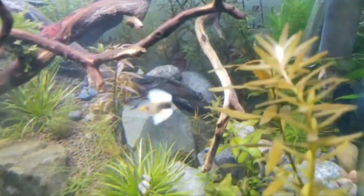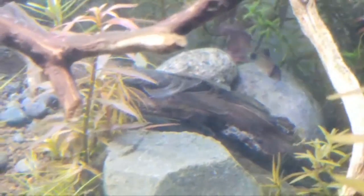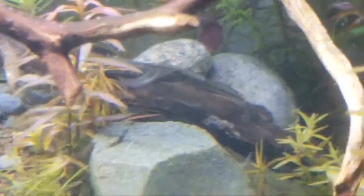By the way, the fancy green pleco is out in the open, so I just thought I'd show her the long tail.